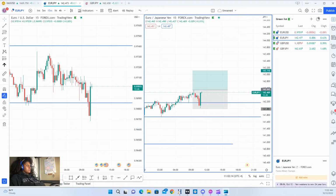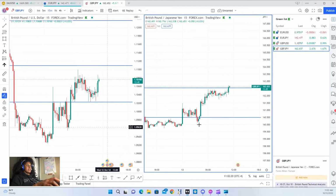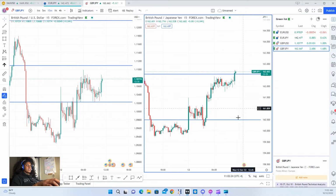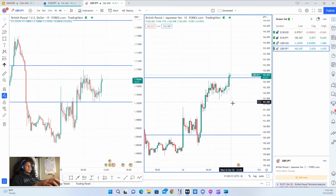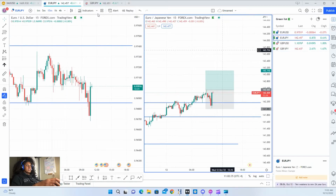I'll update you guys. So I actually never got triggered into my GJ pair. Was it GJ? Yeah, it was GJ. Never got triggered into it. It just went bullish. I had my stop loss, my entry down here. Never got triggered in. So now what I'm doing is going for buys on EJ.